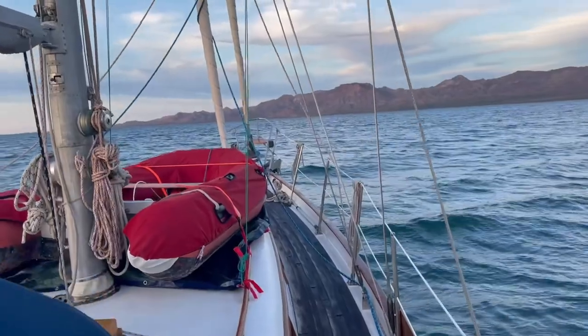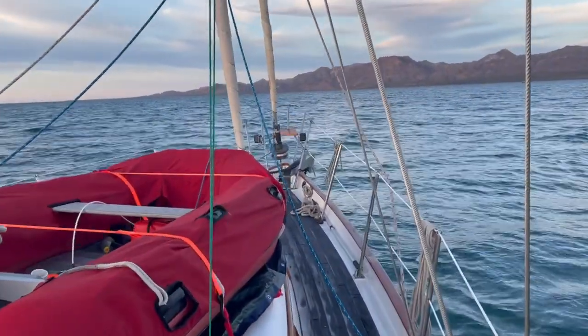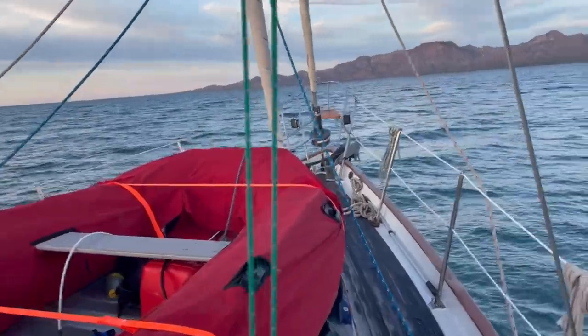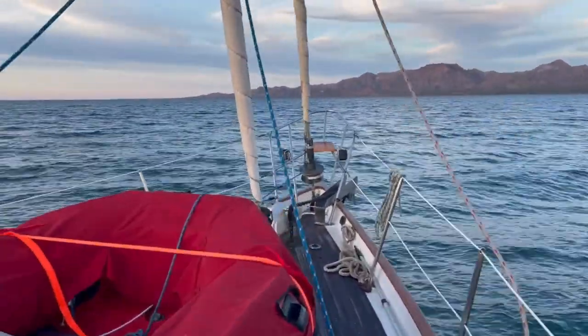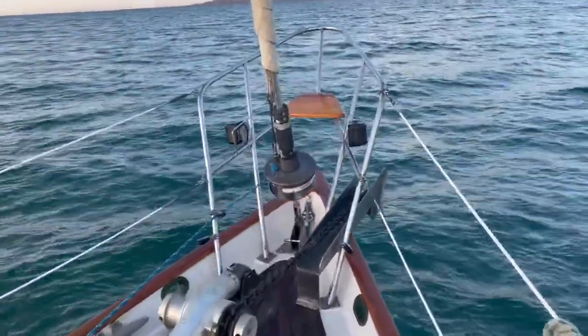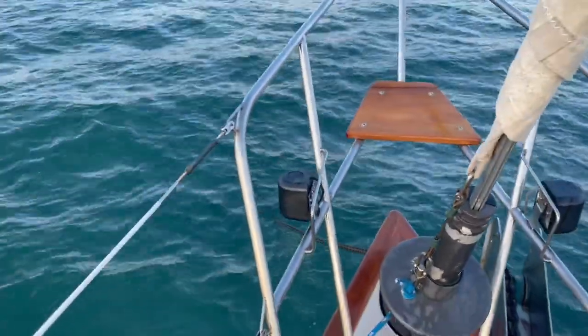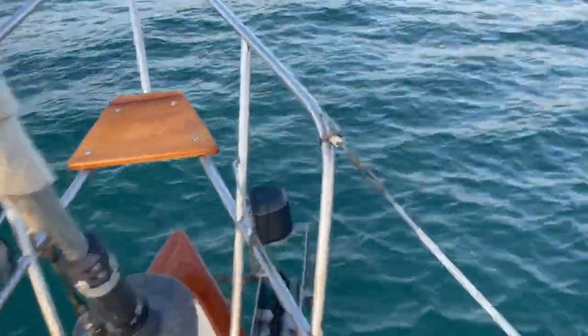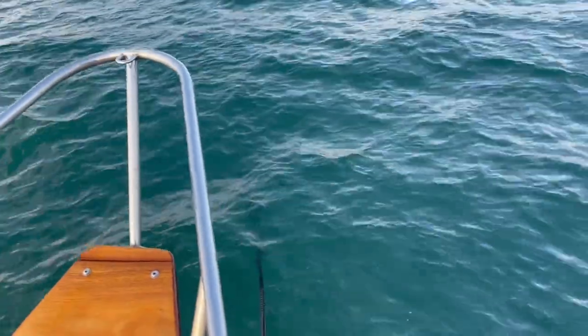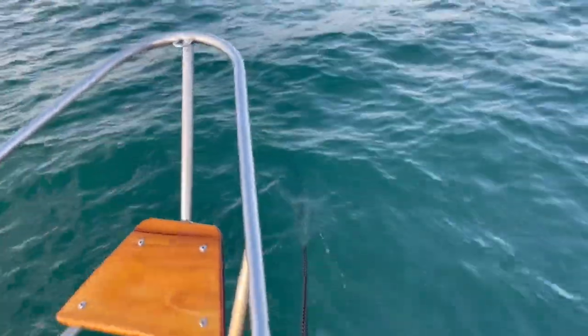Yep. There's two types of sailors in this world. Ones who run aground and ones who lie about it. So, luckily, it's a sand shoal. It's no rocks. 2 more hours before we can get this thing unstuck. I got the anchor out.